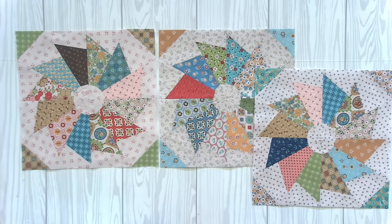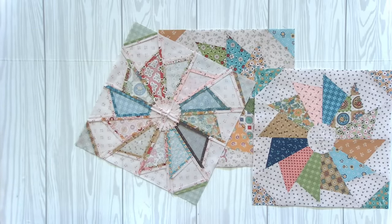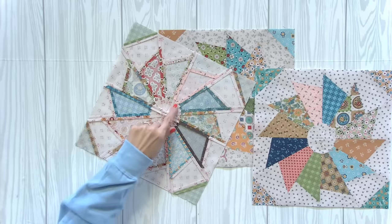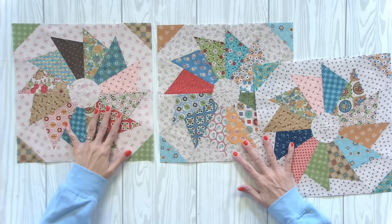So I figured out a way to press the entire thing open. It is hard, it's really hard to explain. If you guys want me to, I can, but it is probably something that most people who don't have OCD probably don't care about. But this is insane. But let me show you what I did.